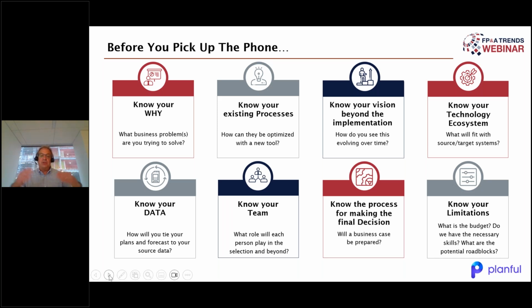How does actual data and operational data fit with any plan and forecast data that you might collect and analyze? So a good understanding of your data is critical. Know your existing processes. And this really speaks to understanding your business. And I'll speak a couple times about this, but this initiative should not be done in a vacuum. The whole business should be engaged. We might say this is a team sport. It shouldn't be done in an ivory tower.